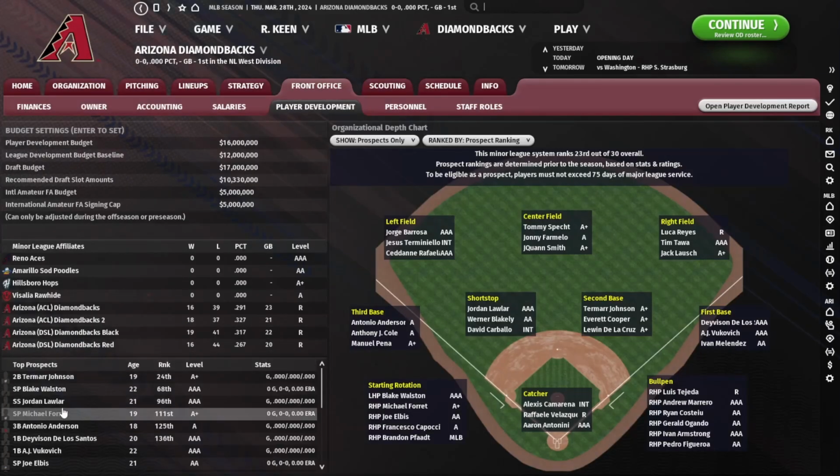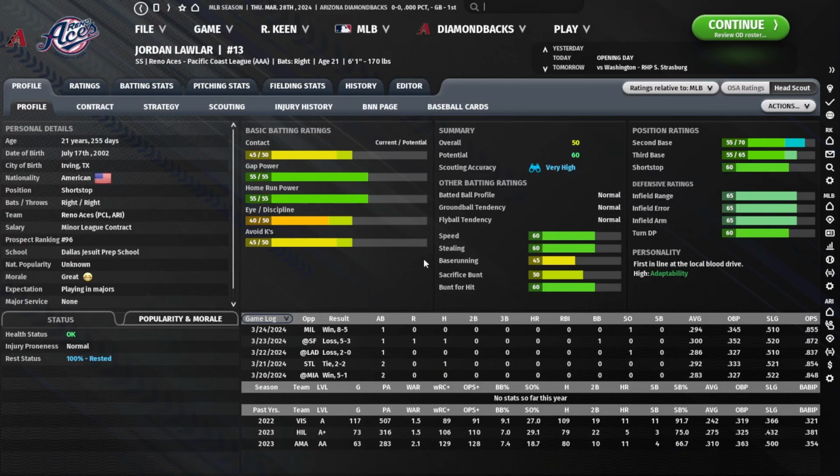And then also Jordan Lawler is starting the season in Reno. He is a guy who I just want to see perform in AAA, and once he does, I mean, even if Perdomo is playing well, Lawler's probably a guy who, if we go into like mid-May and he's just tearing things up in AAA, he's our guy.